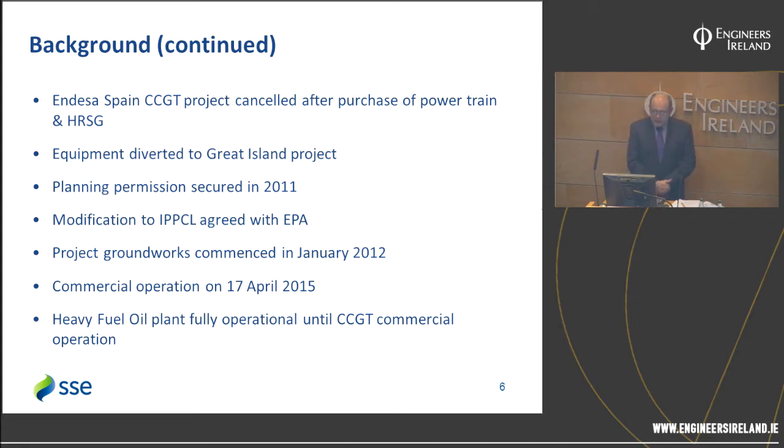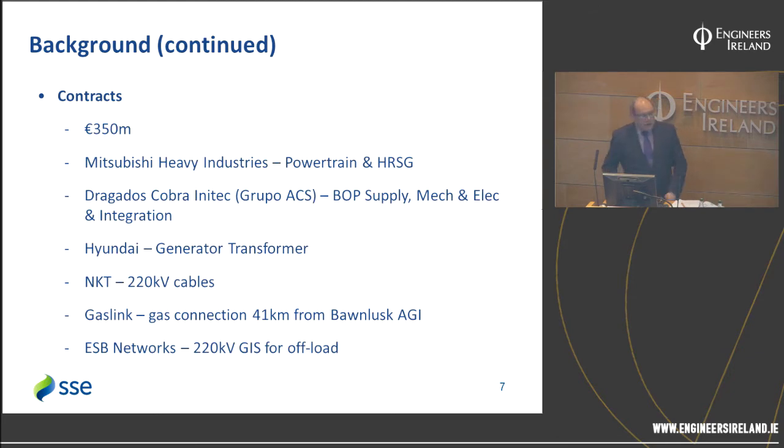And 3 years and 4 months later, we went into commercial operation on the 17th of April 2015, first fire having occurred in September 2014. So the heavy fuel oil plant remained fully operational until the CCGT was in commercial operation on the 17th of April and closed down the same day. The contracts' overall expenditure was 350 million euros.